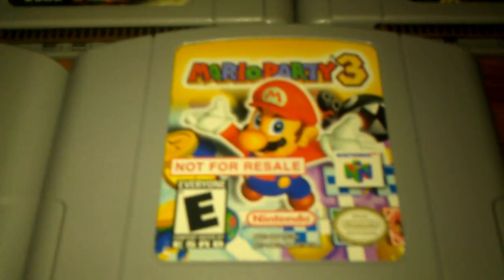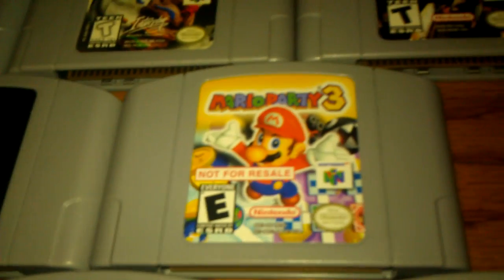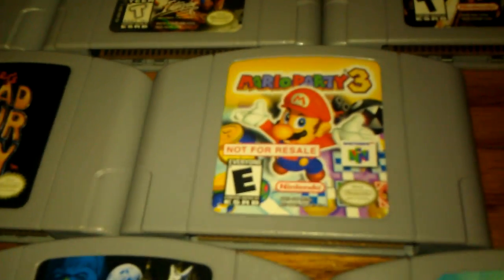This version of Mario Party 3 was a demo version that you only see in store displays, or it came with consoles in a separate bundle. I don't believe this one actually did come in a bundle. I may be mistaken, but it's pretty rare.